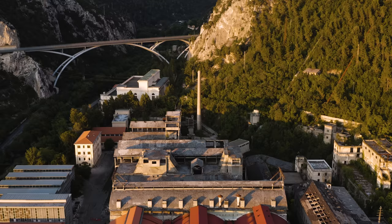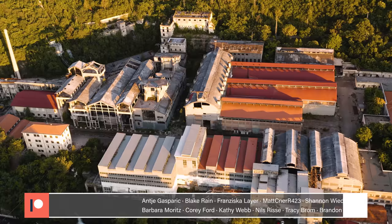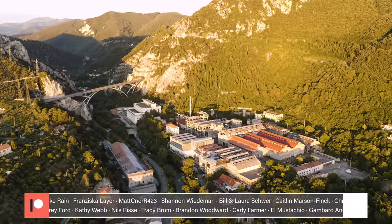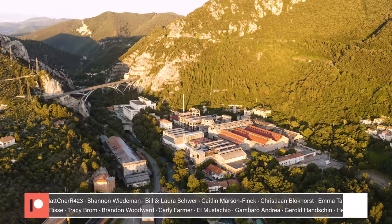Due to the heavy production of chemical substances for such a long period, the site will be contaminated until further notice. And with it, one of the most important industrial monuments in this part of Italy remains forgotten.